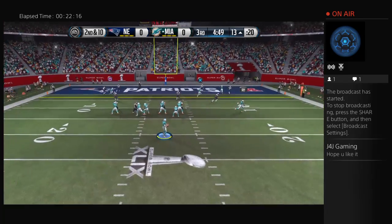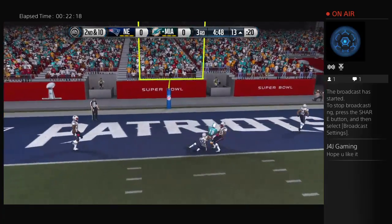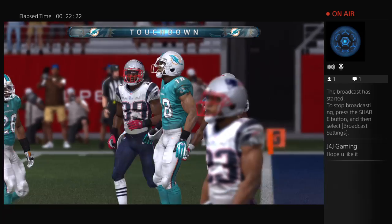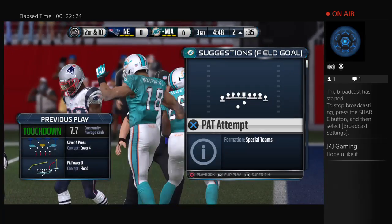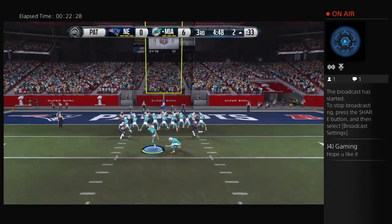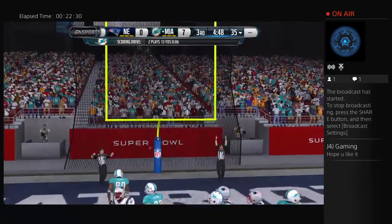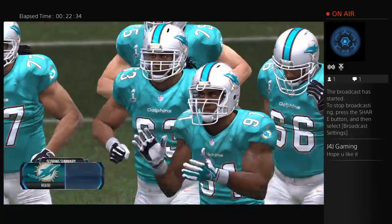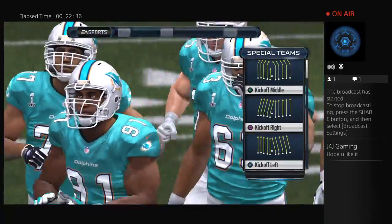Play action. The opening touchdown of the Super Bowl. Nothing like scoring first in any game, but when you do it in the Super Bowl, you can just times it by 10 because the pressure builds on the other team. They know they're behind. They want to score some points. It just makes it tougher when you get on the board first.